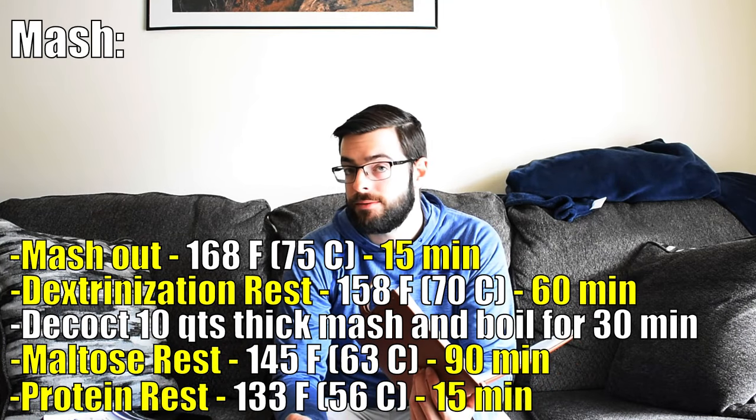So the maltose rest is going to activate an enzyme that extracts a very highly fermentable sugar from the grain, and that is going to increase the fermentability of the wort. However, with such a low temperature, it is going to require a longer amount of time in the mash tun, so that's why it's 90 minutes. The dextrinization rest activates a different enzyme that creates long chains of sugars which are partially unfermentable. That adds a little bit of sweetness and body to the beer and raises that finishing gravity. And that's for 60 minutes because it's going to be a higher temperature on the end of that spectrum.